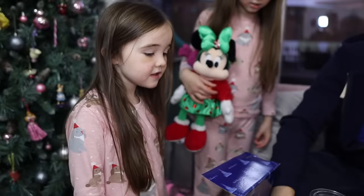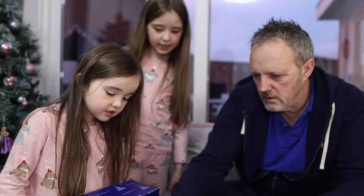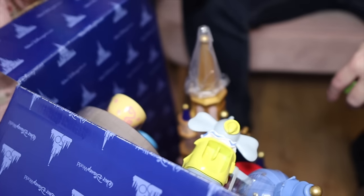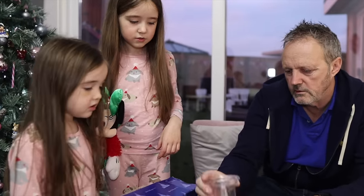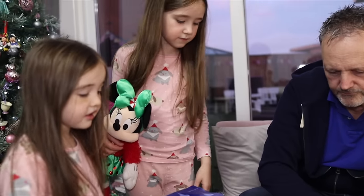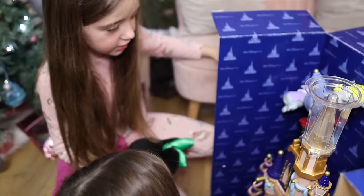Okay. This is a share thing. Yeah. I want to be Daisy and I'll be Minnie. Daddy, there's twirly things on the back. Is that just to protect this bit? Yes. Look on the back, there's twisty bits. I know there's twisty bits. Give him a little bit.